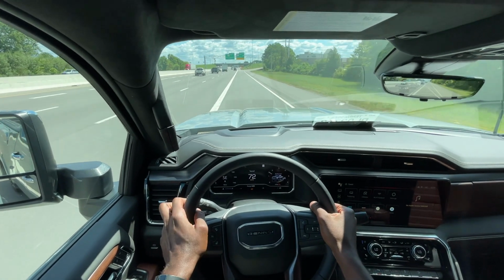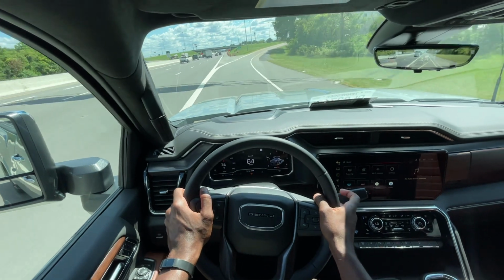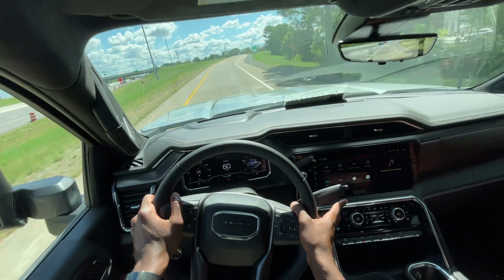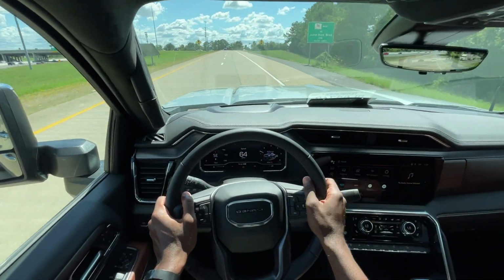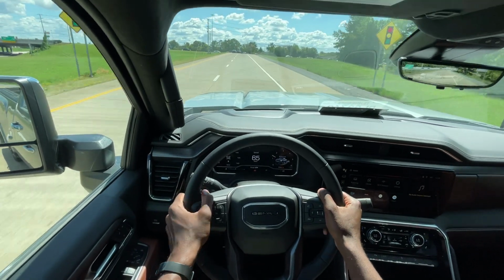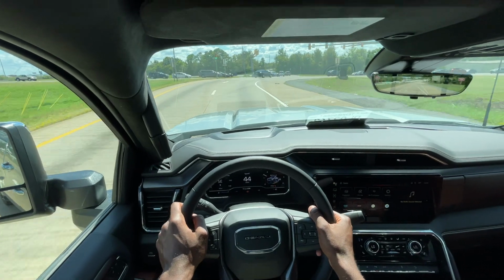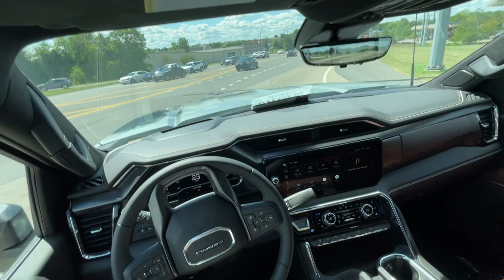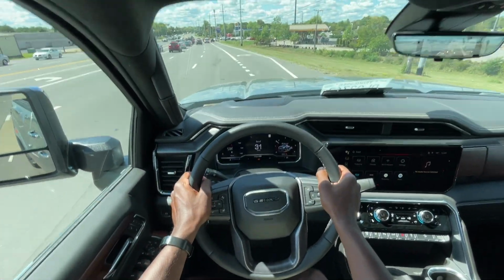But that's why these things can go north of $100,000, because there's a lot on here. Wind noise is pretty good. It's not overly loud or anything. And again, this is a heavy duty truck, so impressed by that. And the braking power is surprisingly good as well. Now, it doesn't stop on a dime, but it can stop.